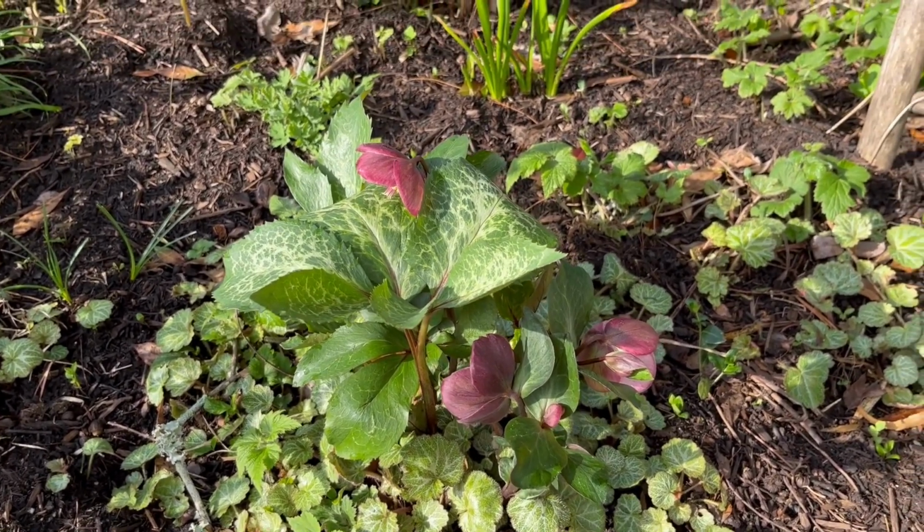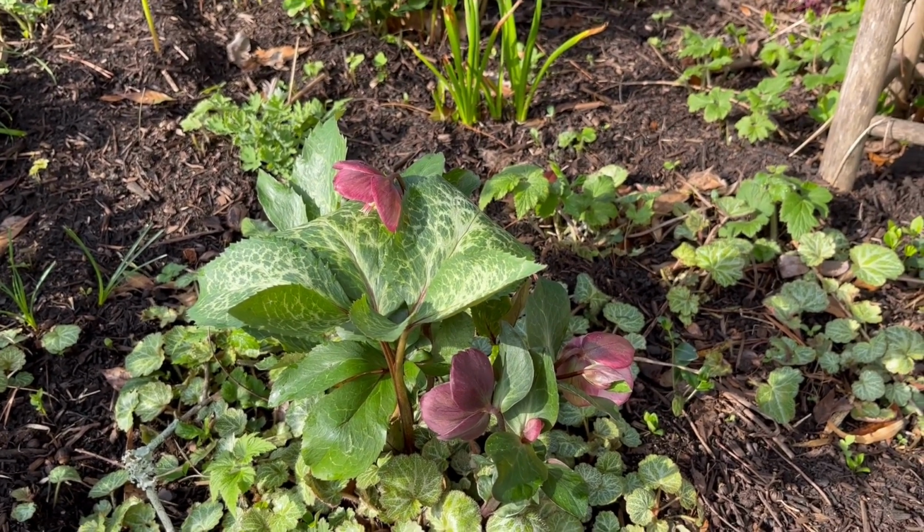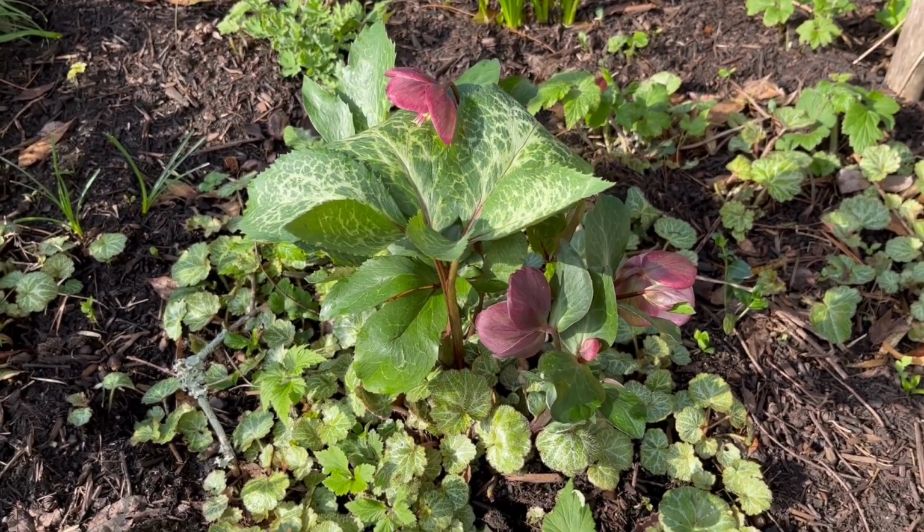Good morning, everybody. It's Dr. A back in the garden, and I just want to show you a couple of really cool hellebores.